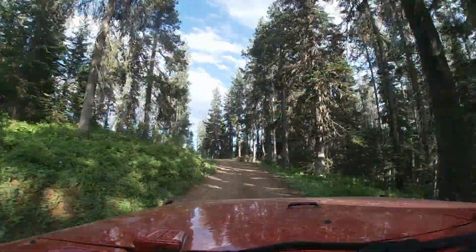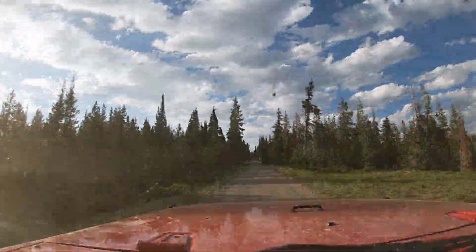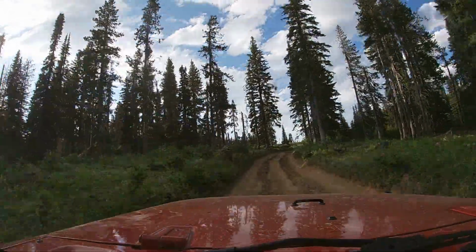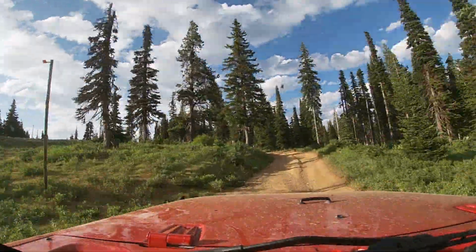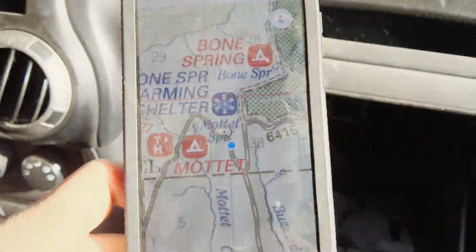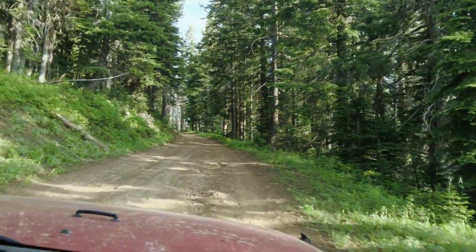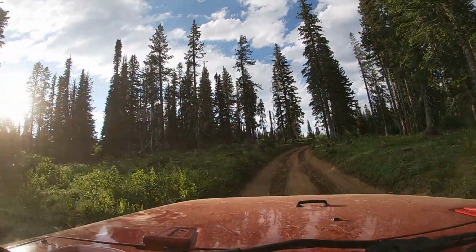How many more map pages do we have to go? 3. Okay. And we're just about done with this one, so really 2. And how do the 2 look? Like this. Okay. So I would say if we're averaging 2 map pages an hour, between 1 and 2 hours until we get down to the road that takes us to Walla Walla.